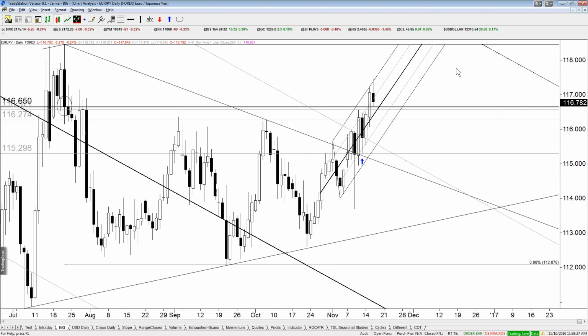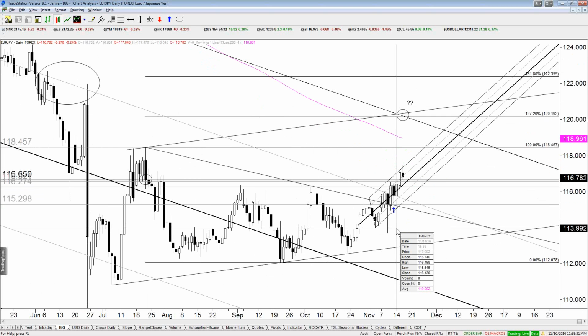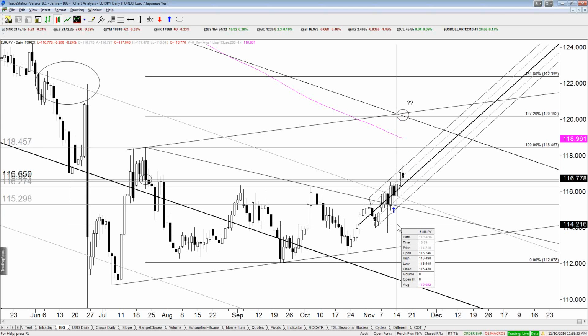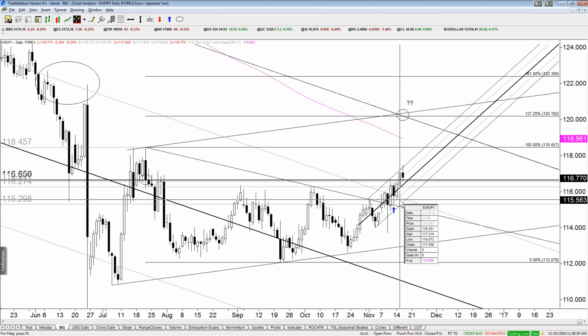So I'm still constructive on euro yen. And 1550, that's the low for Monday. That's really the invalidation level as far as I'm concerned with euro yen.